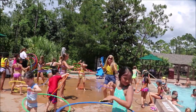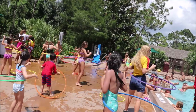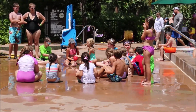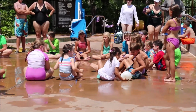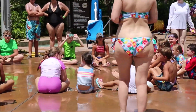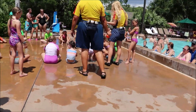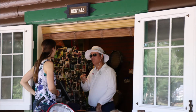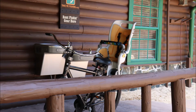The rec specialists also lead special activities on the pool deck every day. Everything from hula hoop to their own special version of musical chairs. Now, if you still have some pent-up energy, you can head on over to the bike barn, where you can not only rent bikes, but you can rent canoes. And remember, bikes, well, they're another good way to go looping.